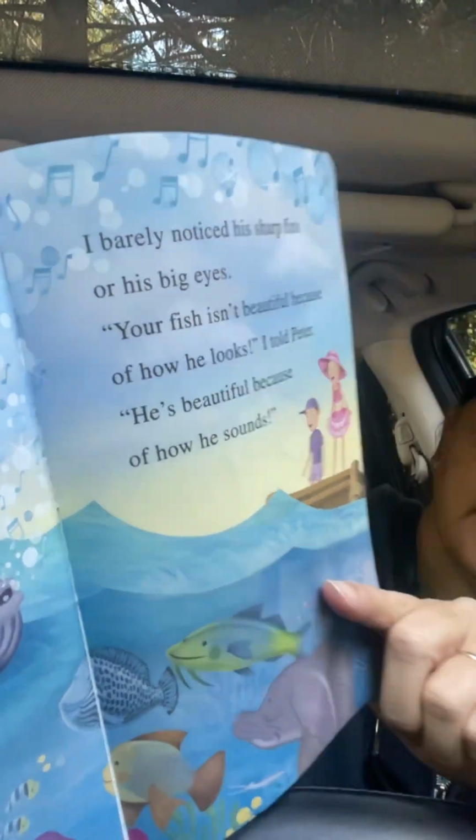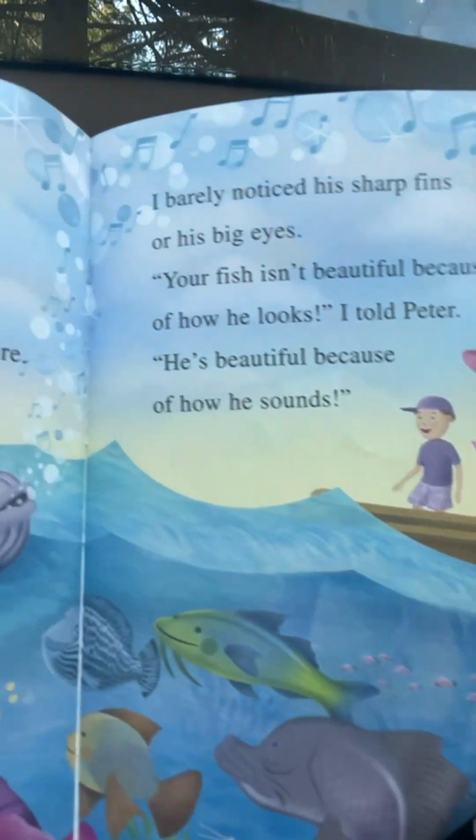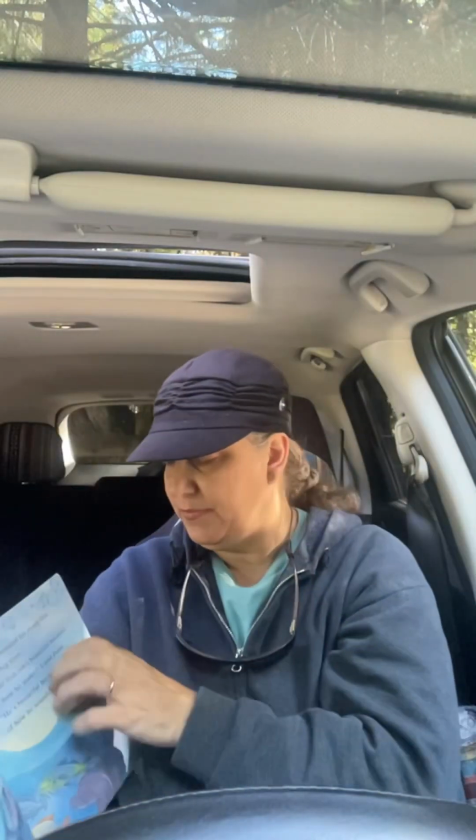Look at that. I barely noticed his sharp fins or his big eyes. Your fish isn't beautiful because of how he looks, I told Peter. He's beautiful because of how he sounds. Aw, that's neat. They're all appreciating him, aren't they? They're very happy he's home.